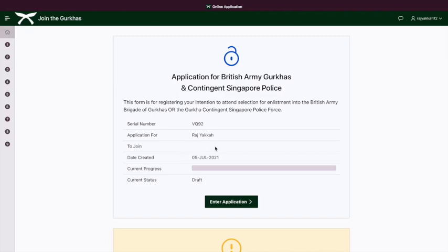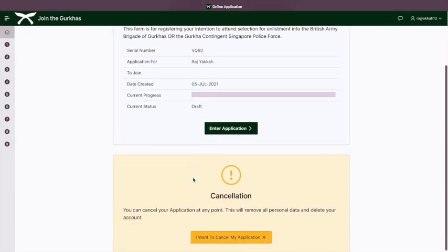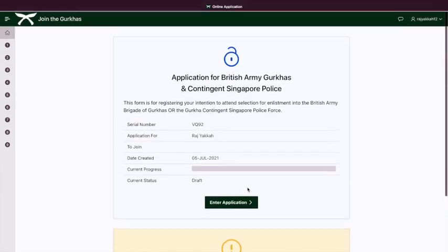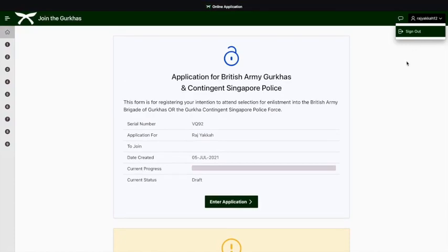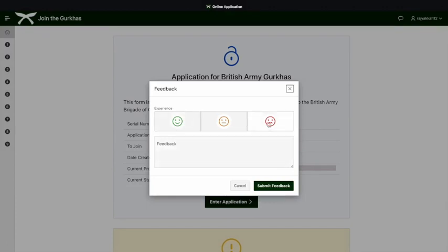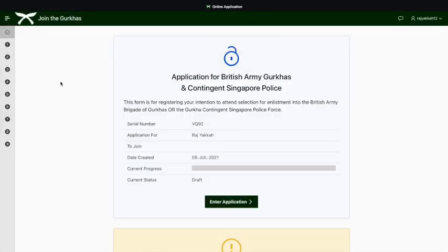This will say British Army or Gorkha Contingent Singapore Police Force in here, and it will let you know the situation. If you would like to cancel your application at any point, you can just click this button here, and this will remove every bit of information that you stored on the system. Up here is your ability to sign out, and if you have any comments or you would like to make any feedback, please let us know about your experience. We'll do our best to try and make this form as user-friendly for those in the future, so every bit of information that you can give us is useful.